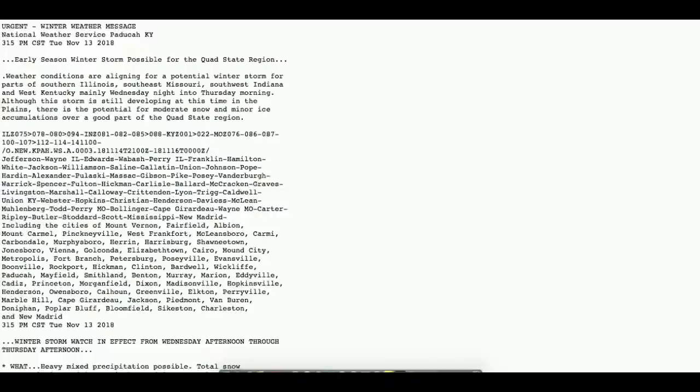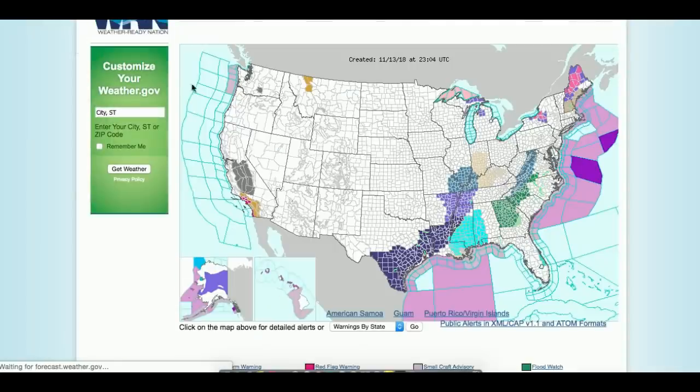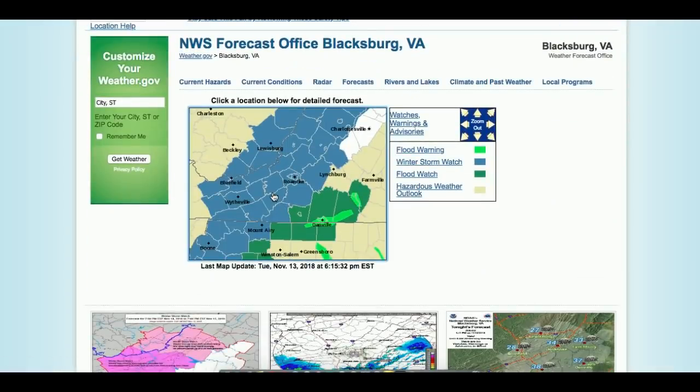So 2 to 5 inches of snow is possible and likely, and ice accumulations of around 1/10 of an inch. That's especially towards the end or the beginning of the storm. Let's go to the area right in here, the area that NAM was showing ridiculous amounts of snow.